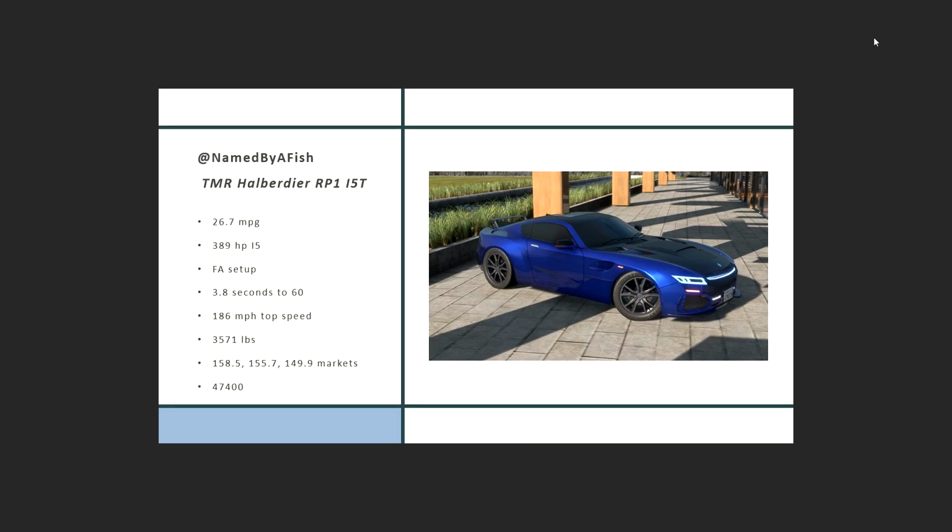All right, the TMR Halberdier RP11 i5T. 26.7 miles per gallon, 389 horsepower, inline 5, front all setup. 3.8 to 60, 186 top speed, 3571 for our weight, 158.5, 155.7, and 149.9 for our markets. Now it's going to cost us about 47,400.